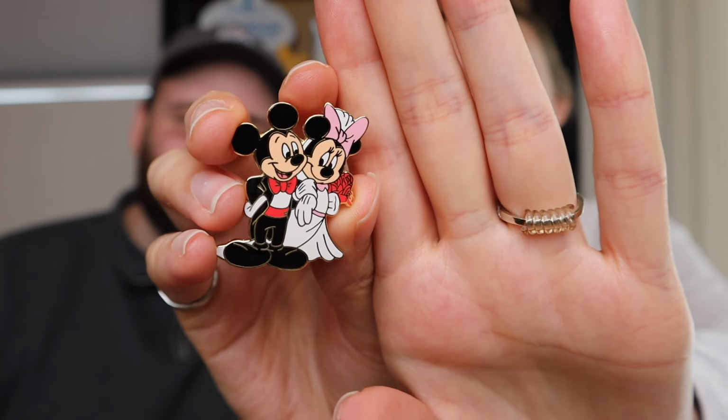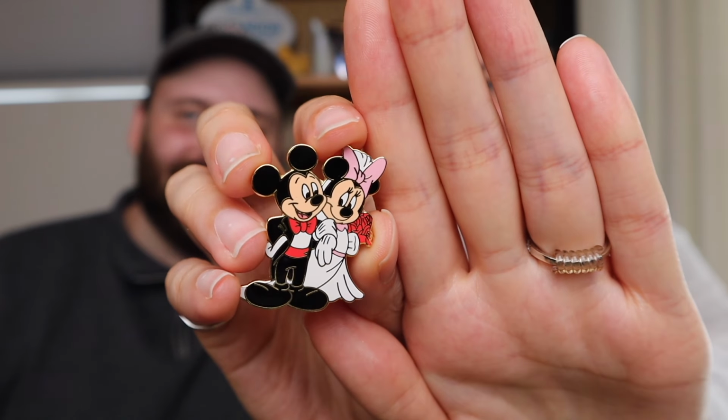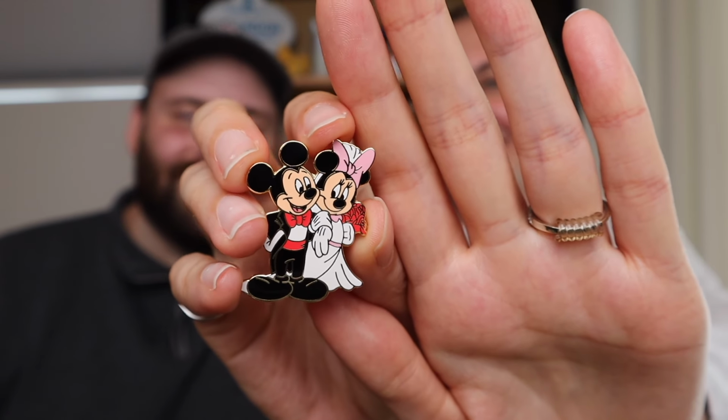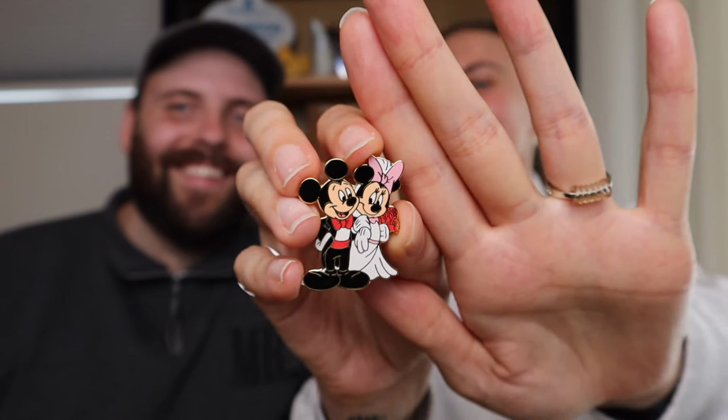This next pin is a limited edition pin of 5,000. Whoa. It's an old one as well because it's got the waffle back. It doesn't actually have the year on it, but it's another cute one of Mickey and Minnie just got married. Minnie's got her pink bow and her little wedding dress, and Mickey is rocking that red bow tie. So cute. I love it.